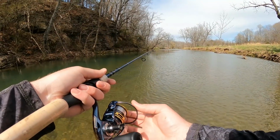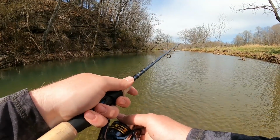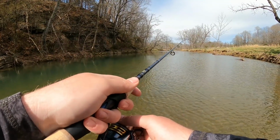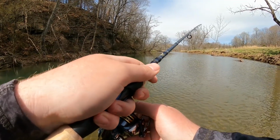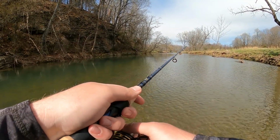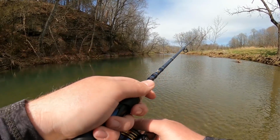Ooh, there was a good bite. Bit it and spit it out right there. Didn't quite have enough time to react and swing on him, unfortunately. Really letting that bait get way down there, guys.